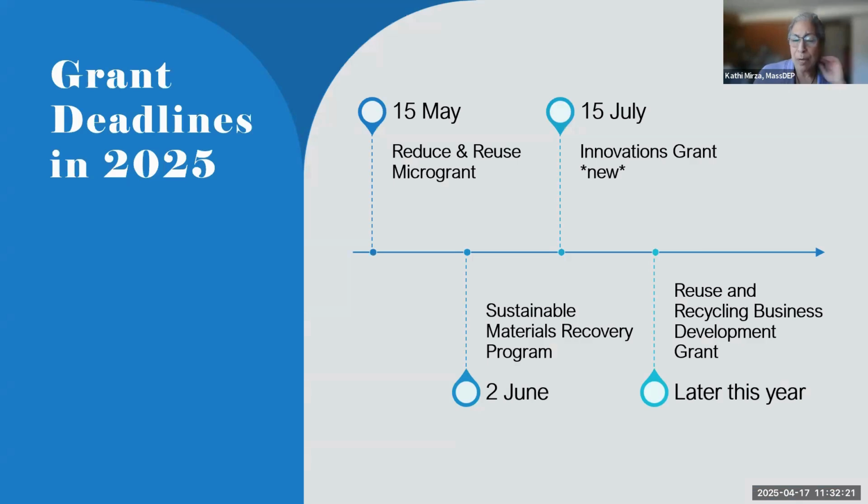Right now, the Reduce and Reuse micro grant is live, and that deadline is May 15th. If you look below, the next deadline is June 2nd for municipalities applying to the Sustainable Materials Recovery Program. Then back up again to July 15th, there's a new innovations grant with a deadline of mid-July. And last but certainly not least, the Reuse and Recycling Business Development Grant will go live later this year. So different grants, different timelines. You can dial in to us about any of these; some are explicitly for businesses and institutions. The Reduce and Reuse micro grant can be for any entity, and SMRP is only for municipalities.